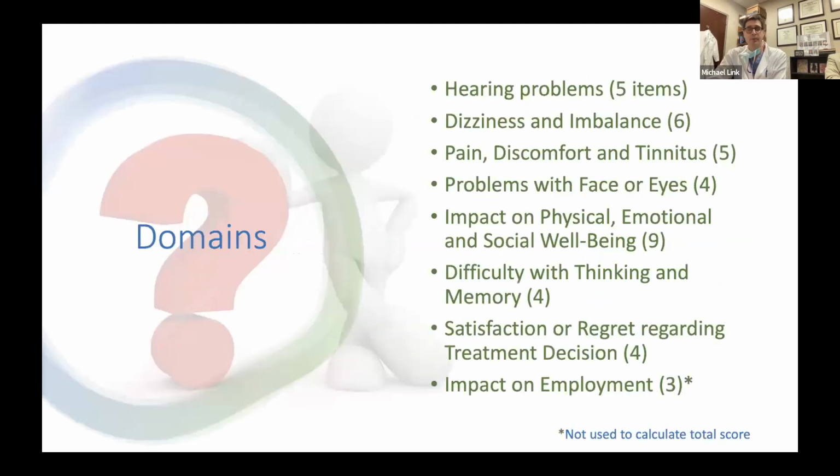And so it ended up now that the final instrument has 5 questions about hearing, 6 about dizziness and imbalance, 5 about pain, discomfort, and tinnitus. And I'll just say, we thought that was very important because we think chronic pain is a huge impact on people's quality of life. And I think we all can relate to that. I think everybody has had a headache. Everybody's had back pain at some point in their life, and it really affects you. The PAN-QoL, for instance, only has 1 question about pain, and it's not very specific.